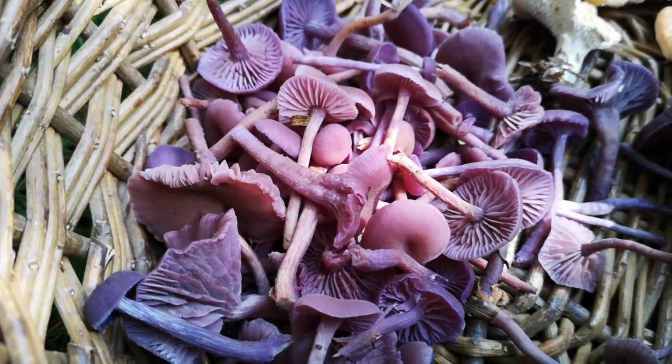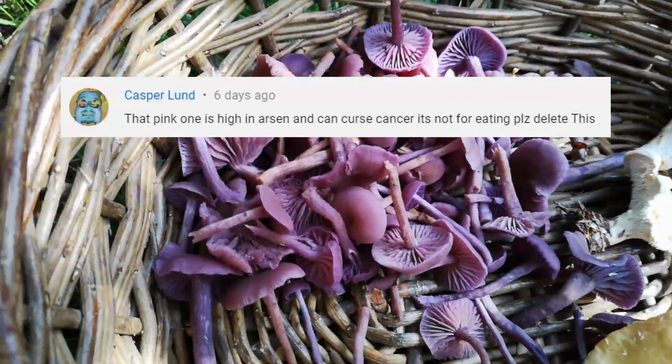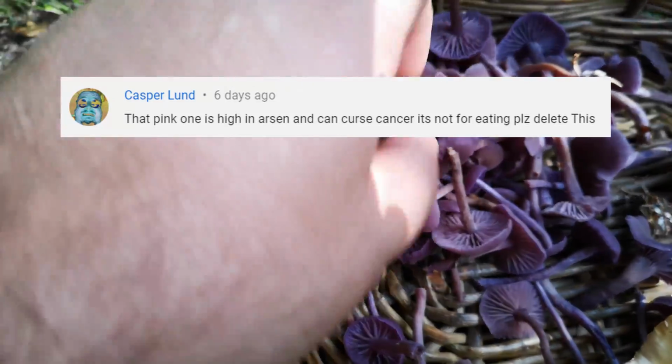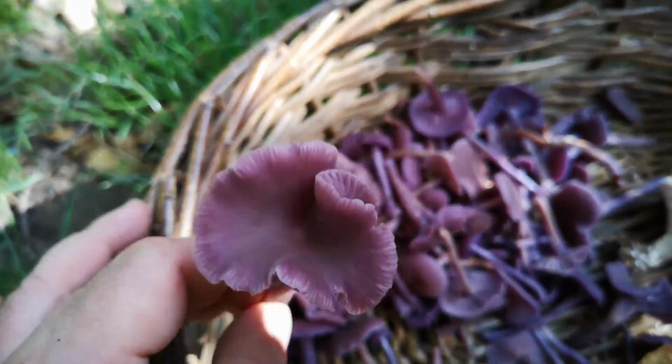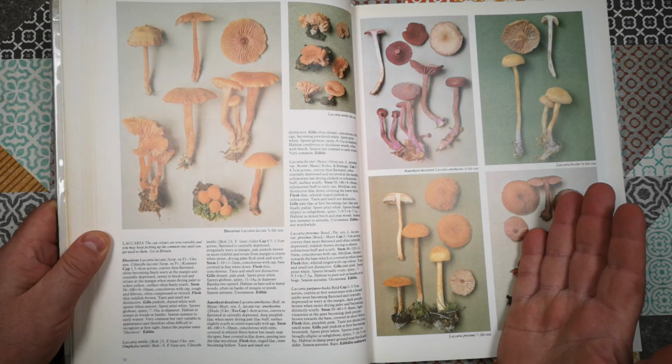So about a week ago I picked some wonderfully purple mushrooms and ate them. And somebody commented on that video to the effect that these mushrooms contain arsenic. Now, it was these mushrooms here. My book doesn't say anything about that at all.